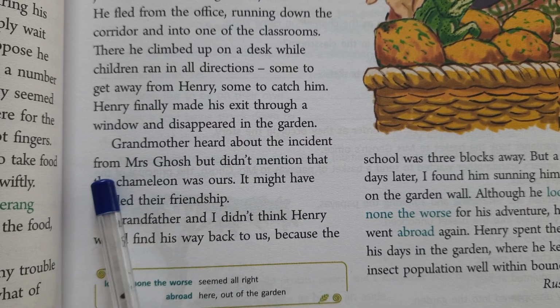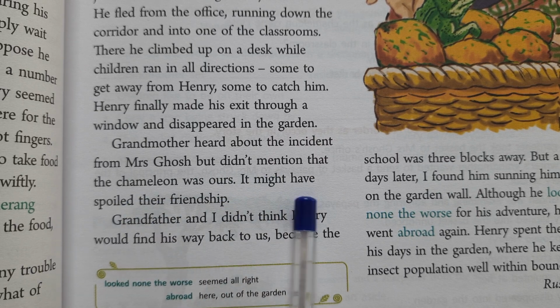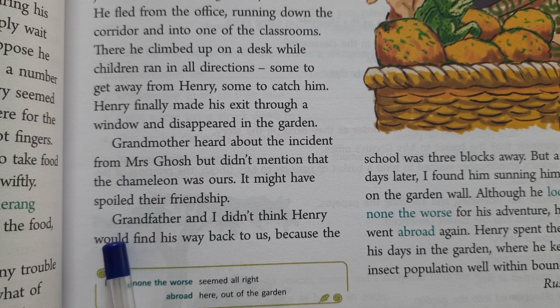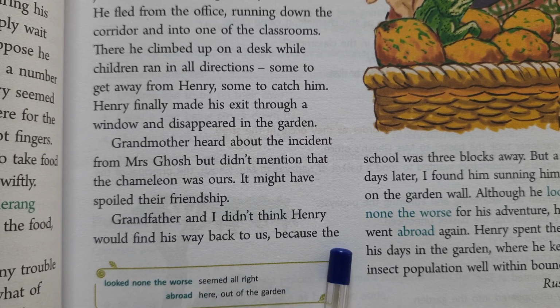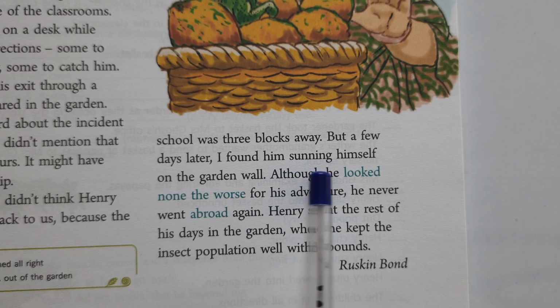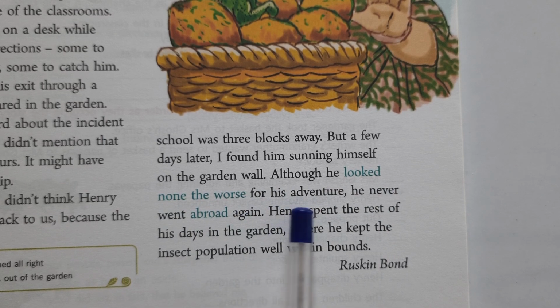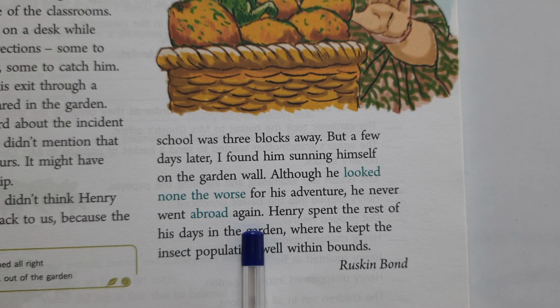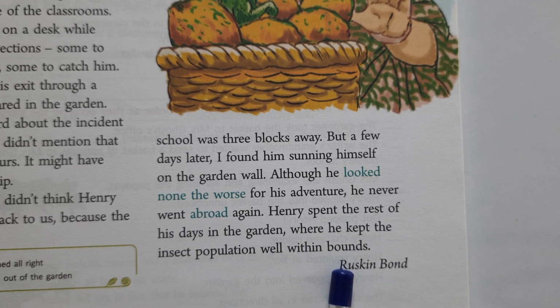Grandmother heard about the incident from Mrs. Ghosh but didn't mention that the chameleon was ours. It might have spoiled their friendship. Grandfather and I didn't think Henry would find his way back to us because the school was 3 blocks away. But a few days later, I found him sunning himself on the garden wall. Although he looked none the worse for his adventure, he never went abroad again. Henry spent the rest of his days in the garden where he kept the insect population well within bounds.